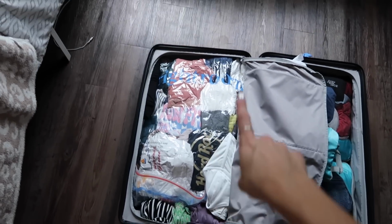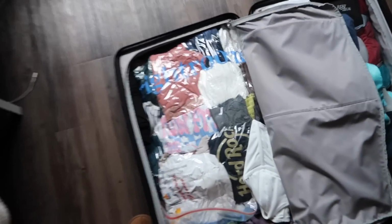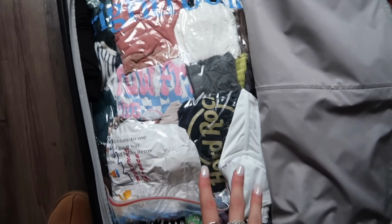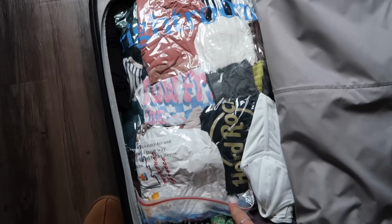Good stopping point for the day. I still have tomorrow and the next day. I'm gonna show you guys what is in my suitcase as of right now. All right, so on this side, I tried to use those vacuum sealed bags. I think it worked pretty well, but I got a little bit of everything in there. T-shirts, all my dresses, pajamas, like so many things are all jam-packed in there.